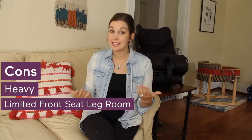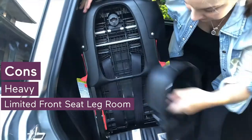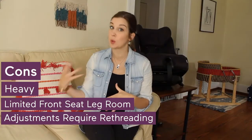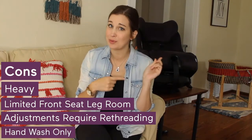When it comes to adjusting this as your little one grows, the headrest is very easy to adjust, but the harness straps do need to be rethreaded. There are other seats on the market that are no rethread harness straps that really take the work out of that adjusting. And lastly, the seat cover is not machine washable.